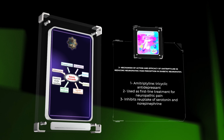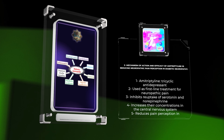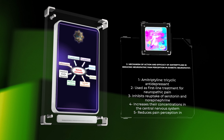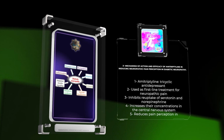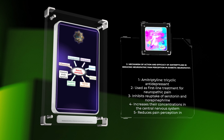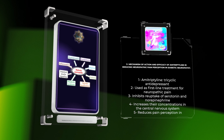Amitriptyline is a tricyclic antidepressant widely used as a first-line treatment for various forms of neuropathic pain, including diabetic neuropathy. Its mechanism of action involves inhibiting the reuptake of serotonin and norepinephrine, thereby increasing their concentrations in the central nervous system. By modulating neurotransmitter activity, amitriptyline can reduce pain perception in diabetic neuropathy. However, it is crucial to consider potential side effects such as sedation, dry mouth, and constipation when prescribing amitriptyline to diabetic patients.